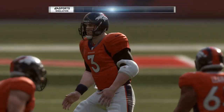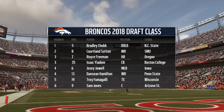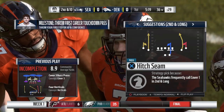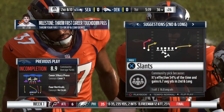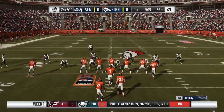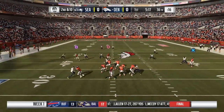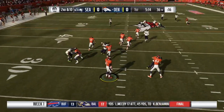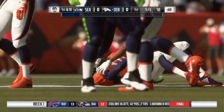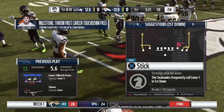And this one is incomplete. They'll try again from the 36 on 2nd and 10. He'll try again with the arm here on 2nd down. And the catch made. This is Emmanuel Sanders. Now after the completion, we're going to get a timeout, an injured player. Boy, not what you want to see in quarter one of the new year. We'll be back.